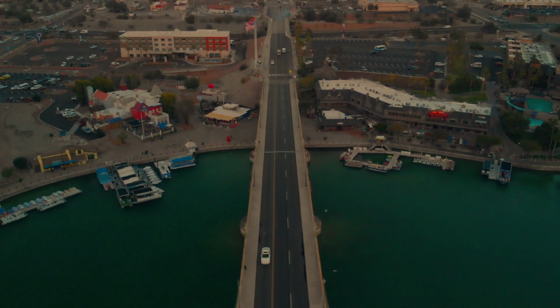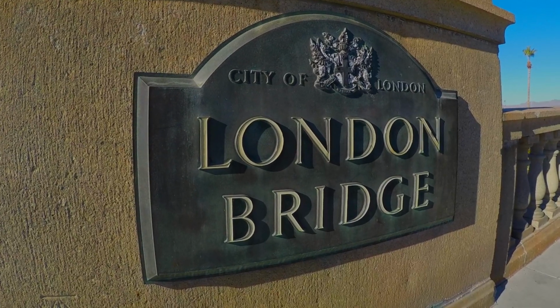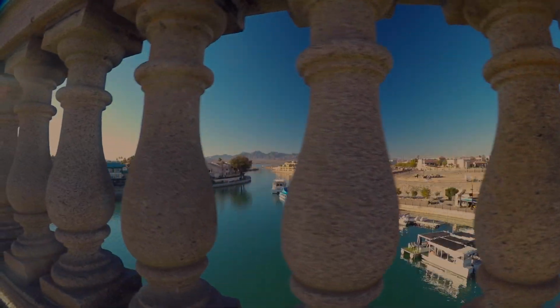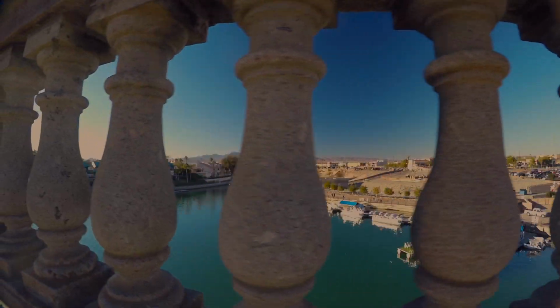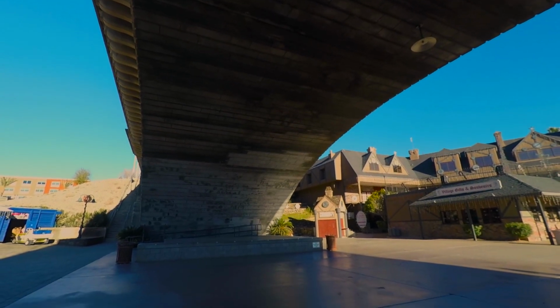In 1968, city founder and entrepreneur Robert P. McCulloch purchased the London Bridge for $2,460,000. Each block was meticulously numbered before the bridge was disassembled.